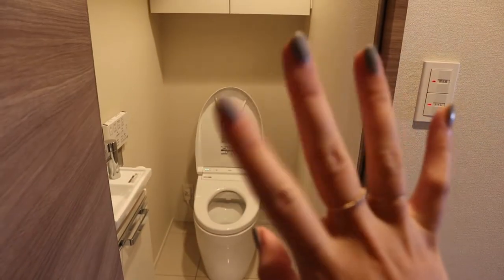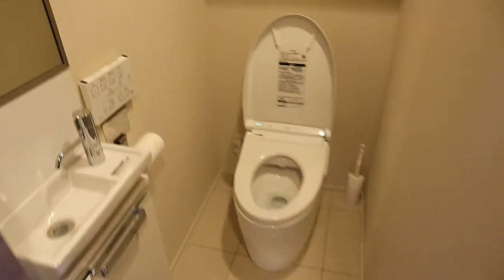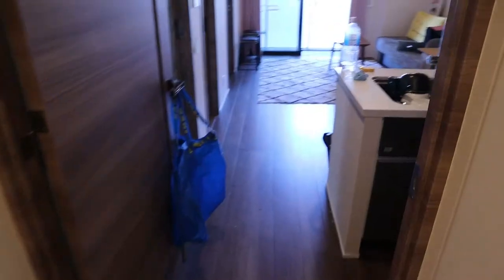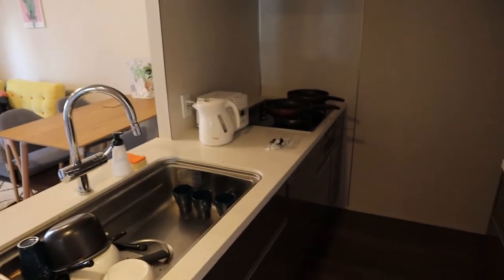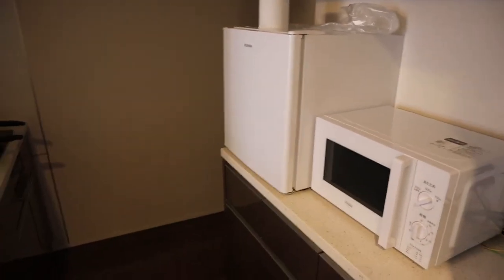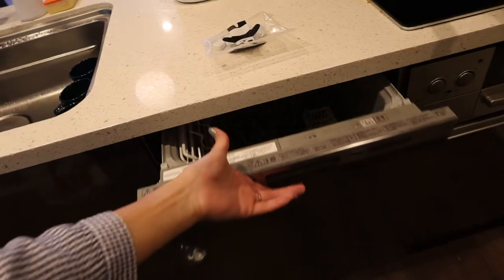So this is where you enter, and I guess you call this area like an entryway foyer where you take your shoes off. I'm going to turn around, and it is one of those intelligent Japanese toilets. I really love them, and you can see that they have a panel here that controls whatever you need to do in the toilet. This side, and you have an open kitchen here. So this is where we cook our food during the 2 weeks. So I think it's pretty standard, not much to show. It comes with a dishwasher here, so that has been helping us.